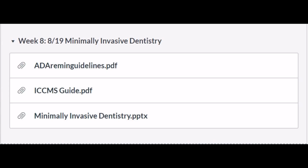So we're going to talk about a lot of treatments today that don't involve cutting away the tooth, because you can never put it back. I mean, we can play at putting it back with amalgams or composites or porcelain or gold, but it's never the same as the tooth that was originally there to begin with.